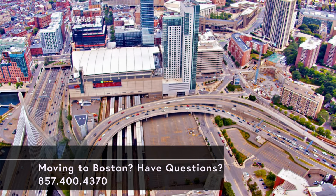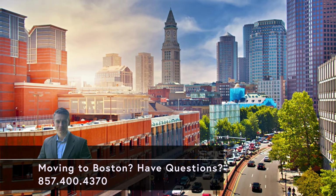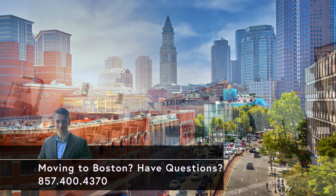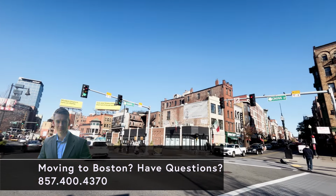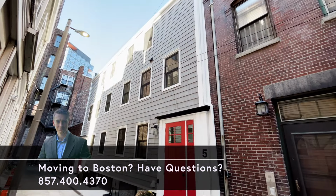Overall, this property would be fantastic for someone looking to live in the North End, on a quiet street yet still minutes from everything the neighborhood and city has to offer. This home is priced relatively well for its location, with low monthly condo fees.